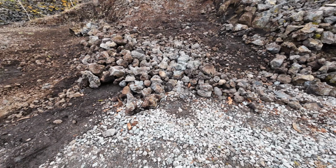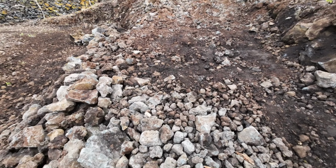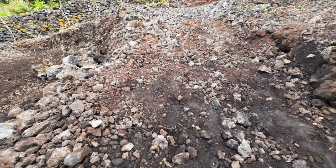So we made a road serpentining up the hill rather than straight. Just needs a couple of final touches down here. So we'll walk up here. So we made a little flat landing right there. And we're gonna go up, and then they wanted a nice flat area up above the house.